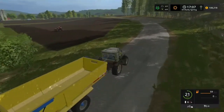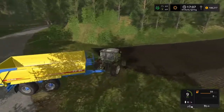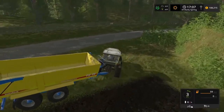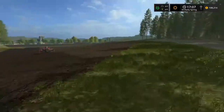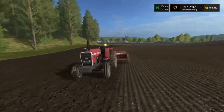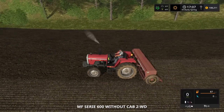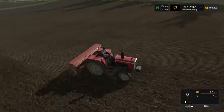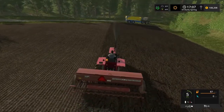Right, so let's see. Oh yeah, okay. Right, so I'll park up here. Quickly nip down, refill the seed tank in the seeder. And nip back up, take the helmet back to the field, and we'll crack on. Actually, nicely, it's nearly finished too. Good news.